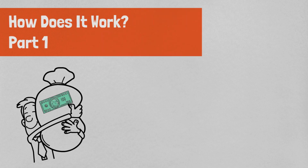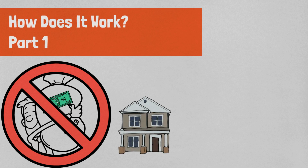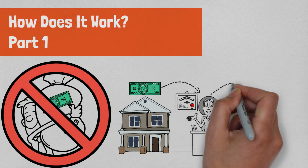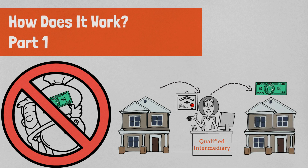But how does it work? First, the seller must not take direct receipt of the proceeds of the sale, otherwise known as constructive receipt. The monies from the sale must go to and through a qualified intermediary or accommodator who holds the funds in escrow while the replacement property or properties are identified. Once the replacement properties are identified, the accommodator releases the funds for the new purchase. Anything left over would be returned to the investor and would be taxable.